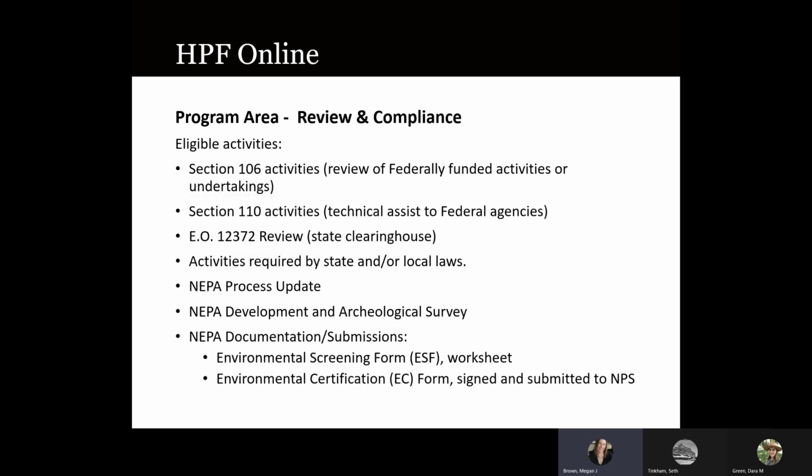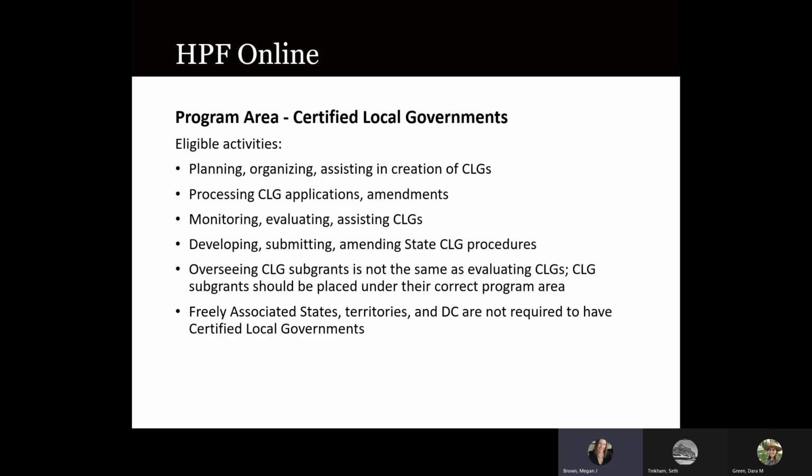Review and compliance is your Section 106 activities, as well as some other types of activities, 110 and some other reviews, and NEPA. So keeping in mind what you're doing in those areas is important, and providing us documentation of what activities you're undertaking.